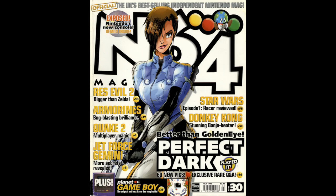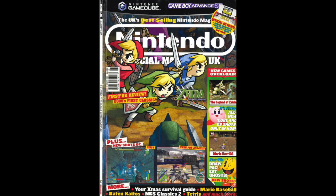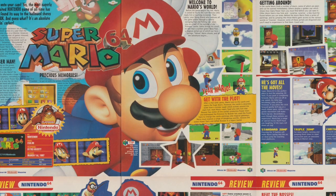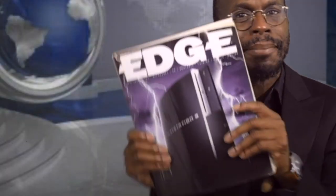I used to love buying my video game magazines after school. £3.50, I'd buy CVG, Edge magazine, Nintendo official magazine. It was great. We have no way of finding out video game news. I love my magazine. I've actually still got my magazines now. I've got magazines that are 20 years old. I like my Edge magazines.